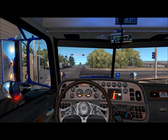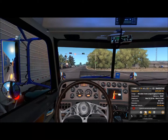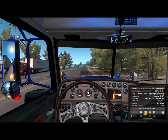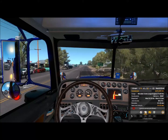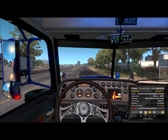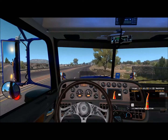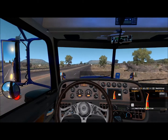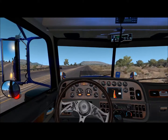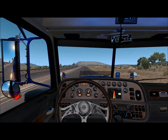So what we have is a wooden crate, large engine going to Socorro, New Mexico, Burlington, Northern Santa Fe. 8 hours and 22 minutes left on the load, and we have about 158 miles. We are doing some heavy haul, as you can see from the mirror here.